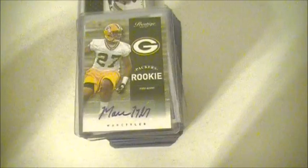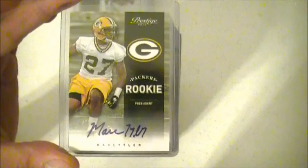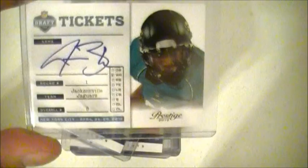Again, here you go. You've got all the guys in their pro unis, or at least in a pro helmet. Pretty nice. Much better rookie card than the last couple years. I got Mark Tyler from the Packers. Got a real nice on-card Draft Day ticket. Justin Blackmon, Jacksonville Jaguars. There you go.